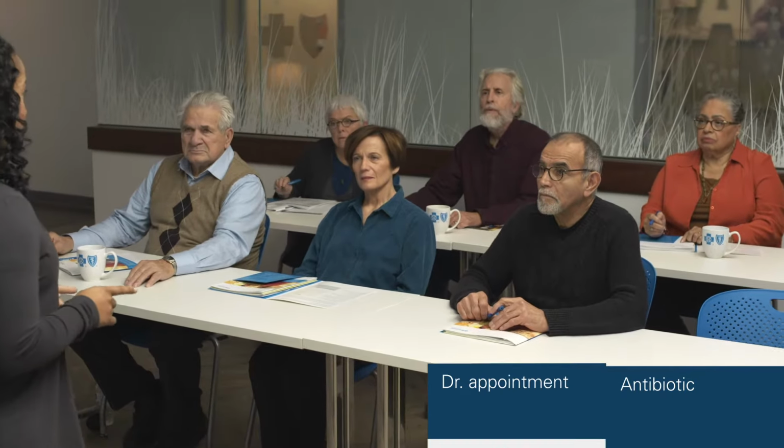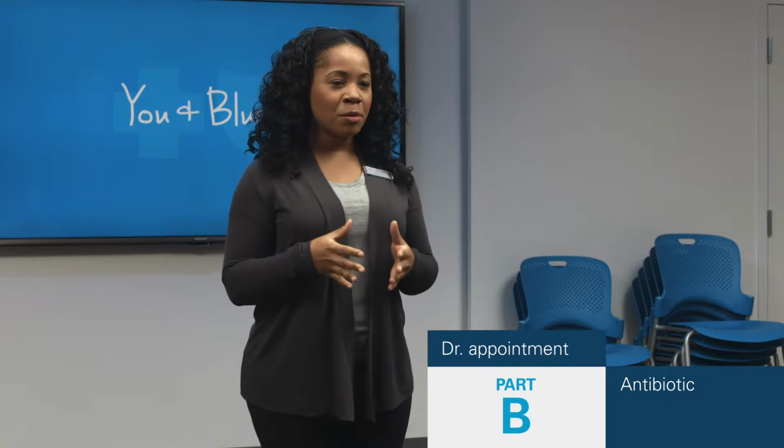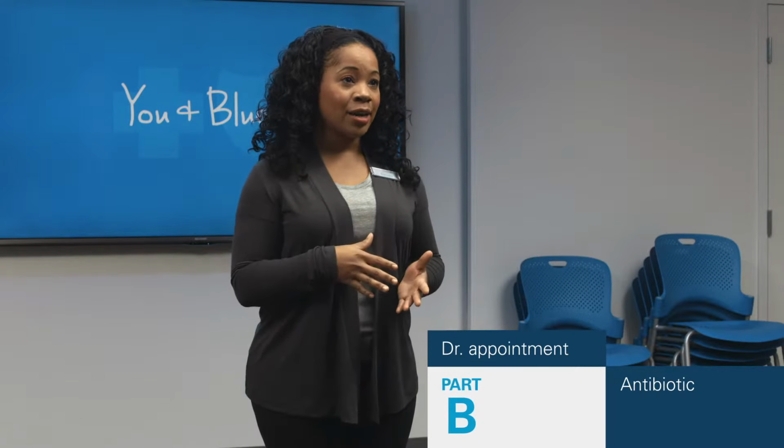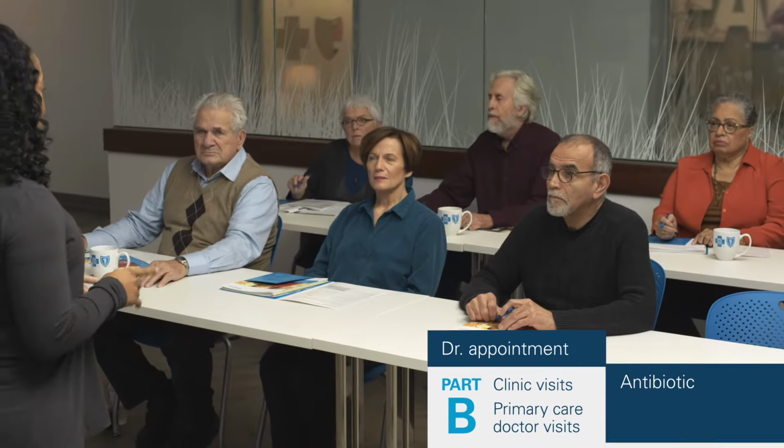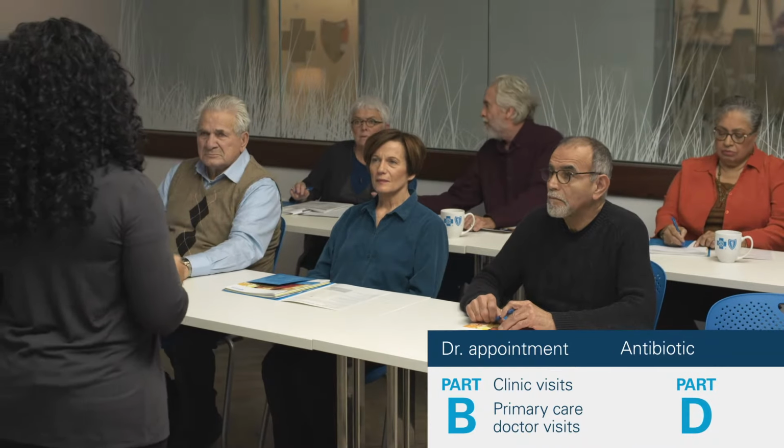Here's where the parts come in. This doctor's appointment is covered by Part B because Part B covers visits to a clinic or to your primary care doctor. And this is where Part D comes in because D is for drugs. Part D would help cover the antibiotic you pick up.